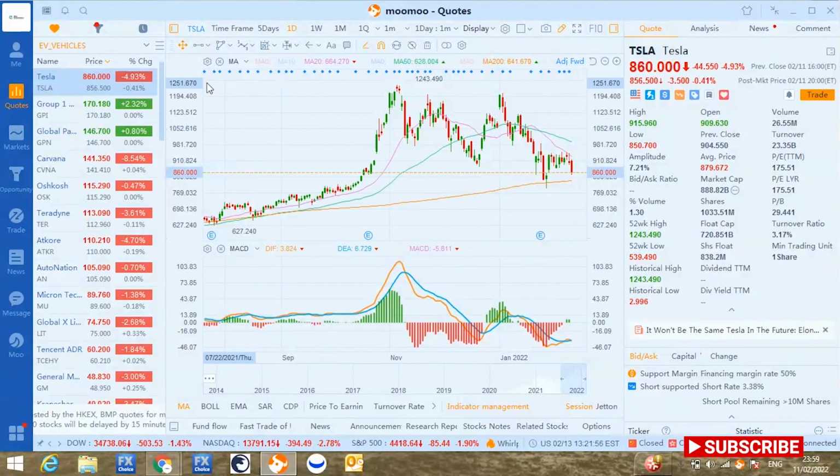Now, let me start with drawing a support line that is visible here. We can all see this support line is holding. Tesla is at 860, which is exactly on the support line. Tesla is trading above the 200-day moving average, very close to it. We all know that Tesla dropped down from 900. Now, this is the 20-day moving average, and the 50-day moving average.